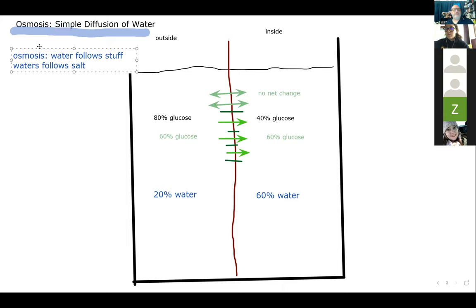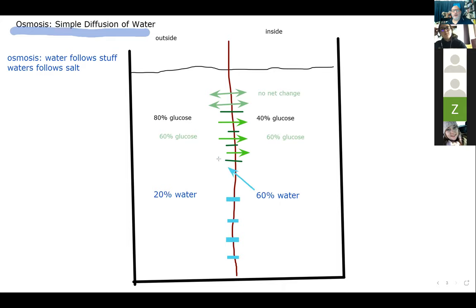So if we were to have learned that rule in a biology 300 or 400 class, and we wanted to use that, which side has more stuff on it? The left or the right? Left. So if instead of taking a screwdriver and poking holes in our membrane, what if we put a special protein in the plasma membrane that was too small to let glucose go through it, but did let water go through it. If we were allowed to let water flow, which way would water go? To the left. Because like we just talked about, water goes where there is more stuff. And there's 80% stuff over here, so it's going to go this way. But I don't like special rules. Osmosis is diffusion of water.